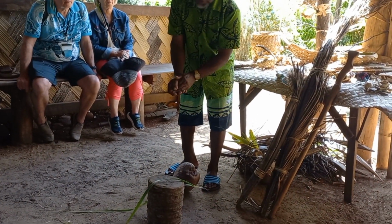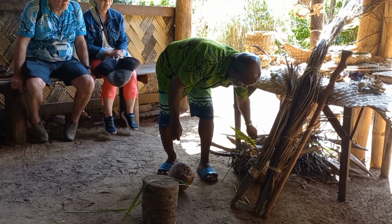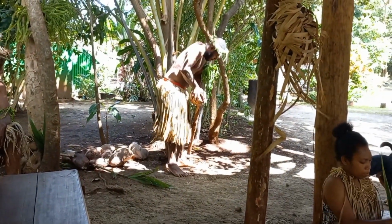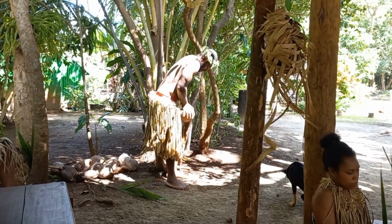After 4 to 5 months in the ground, they start to germinate. That's how we remove the coconut husk.